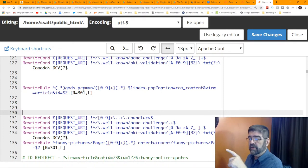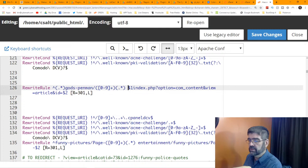So basically, I used to have the layout in a previous version of Joomla where the URL said God's Penman /, and then there was some number that was sort of SEF, but it wasn't. So I was still getting traffic to those old numbers when I got rid of that structure. So I created a rewrite rule that says any call to the God's Penman folder that has a number right after the slash, just send it to this generic page, because I just didn't want to lose that traffic.